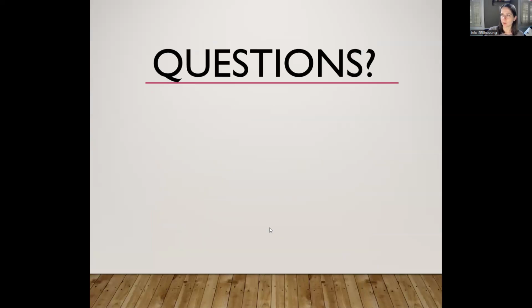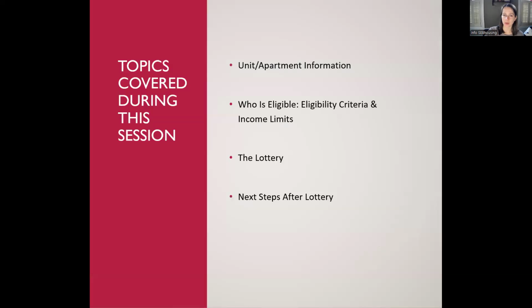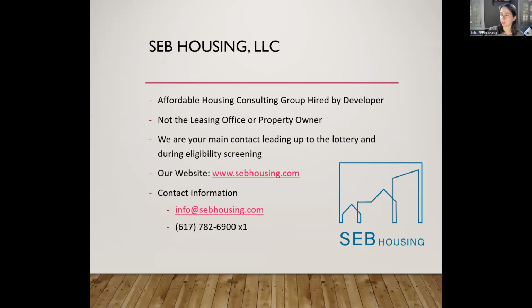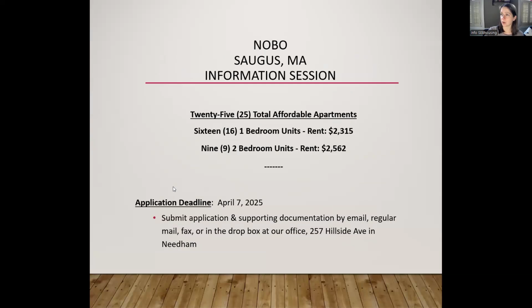That about covers everything that I wanted to get to on the information packet. So again, you can find the lottery application for the affordable apartments at NOBO on our website. And just to put it up on the screen again here, if you have any questions, if you're reviewing this after the fact, you can contact us at info@sdbhousing.com or at this phone number here if you prefer to call us at 617-782-6900 extension 1. And we look forward to getting your application for NOBO in Saugus.